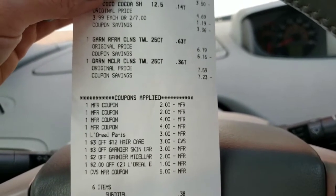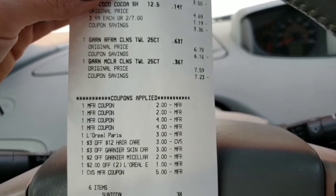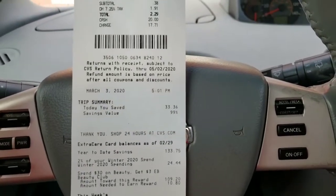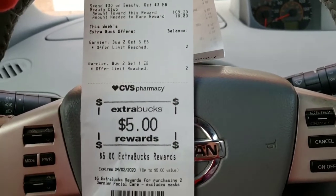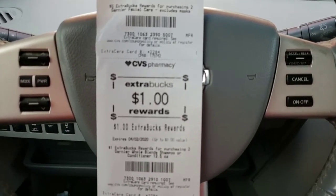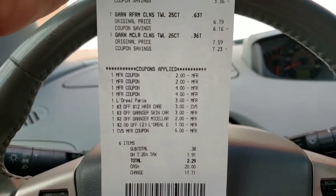So, I gave her $5 in extra care bucks. My total was 38 cents. Total savings, 99%. I got back $5 in extra care bucks for the Garnier, and I got back $1 in extra care bucks for the whole blends, making this a money maker.